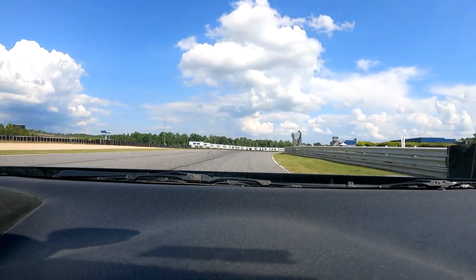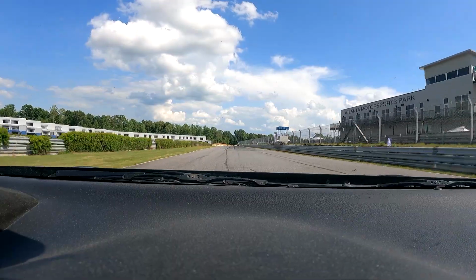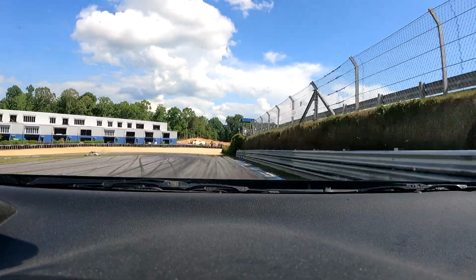Now, granted, it is a very reliable M car, especially compared to some of the other M cars from the past, but it still doesn't fully escape the BMW-ness of it being a BMW.